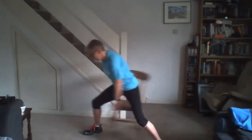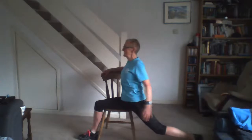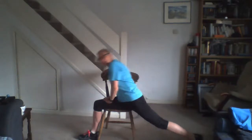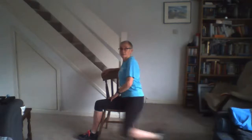And then we're going to switch round. I have to move this way. And then stretching this leg out behind. Try not to lean forward when you're doing it. You get more of a stretch here if you're upright. Okay.